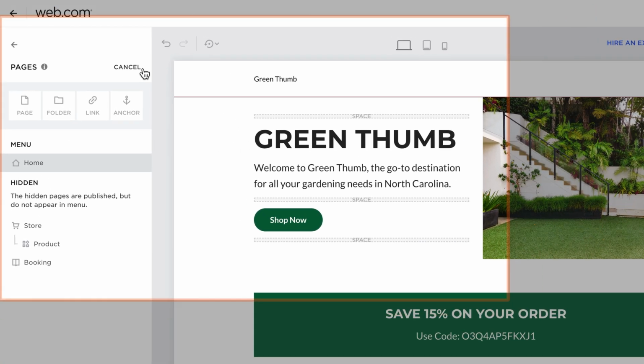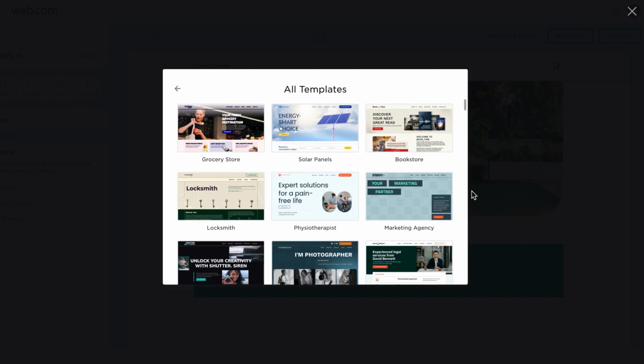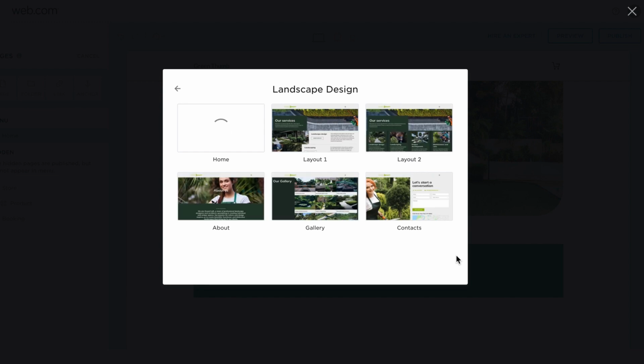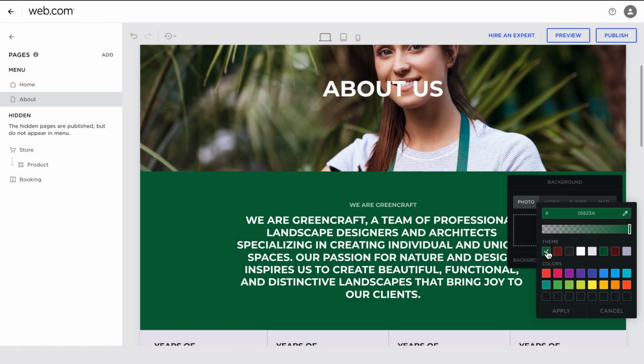You can choose to add a page, folder, link, or anchor page. Select Page and choose the type of page you want to create. For this tutorial, we'll choose Template. Next, select the layout that you want, and then click the page you want to add, such as About Us, Services, Products, or Contact Page. Now you can customize the page as needed.